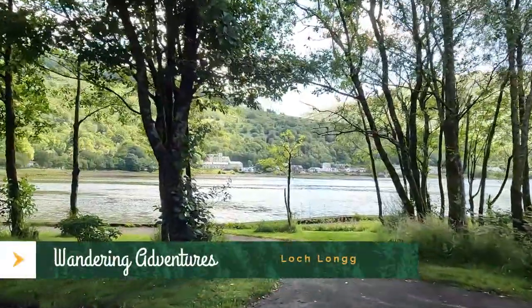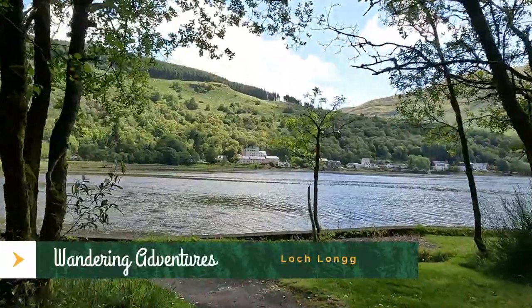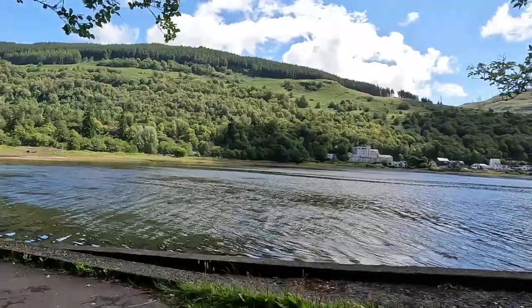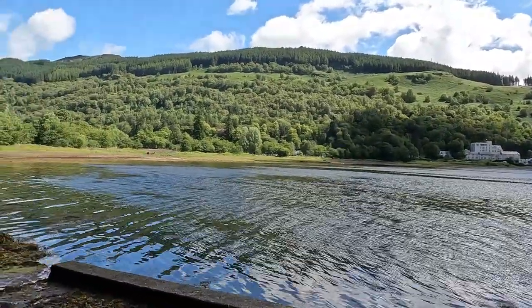So we've stopped off at Loch Long and it looks stunning. We've driven past a lot of really nice hotels as well.